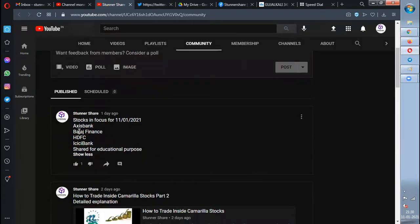So the 4 stocks which are in focus are Axis Bank, Bajaj Finance, HDFC and ICICI Bank. We are not sure how it will trade, whether it will go buy side or sell side or range bound, but I just gave these stocks yesterday, and let's see how we can take it and what all we can do. So let's go from ICICI Bank.